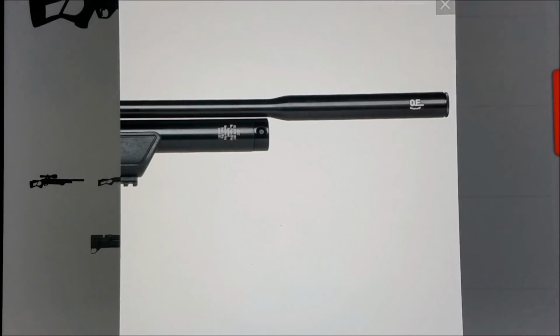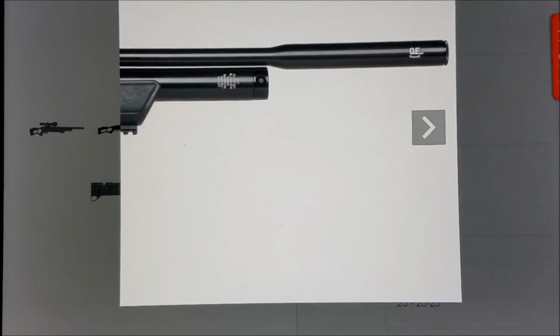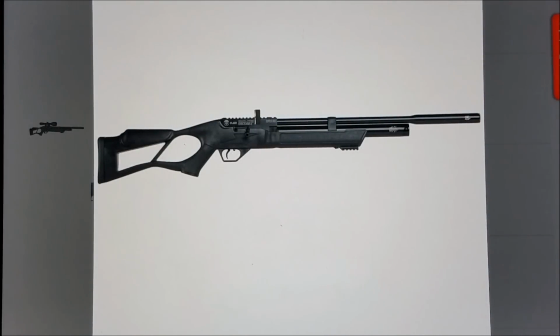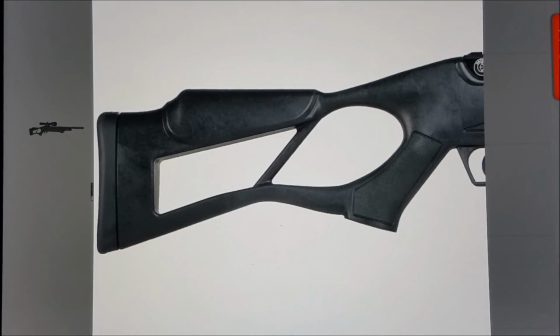There's the QE suppressor right there. I'm not sure how I'm supposed to... There we go. It's a good looking gun, that's for sure. The 177 caliber pellet, they're saying that it shoots 1250 feet per second. 22 caliber is 1120 feet per second, and the 25 caliber is shooting at 900 feet per second.